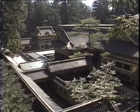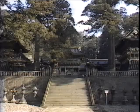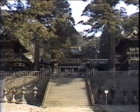In the middle of Japan's main island is the Toshogu Shrine, surrounded by a dense cedar forest. The Toshogu Shrine was built 380 years ago, and it's a fine example of an architectural fusion of shrine and temple.